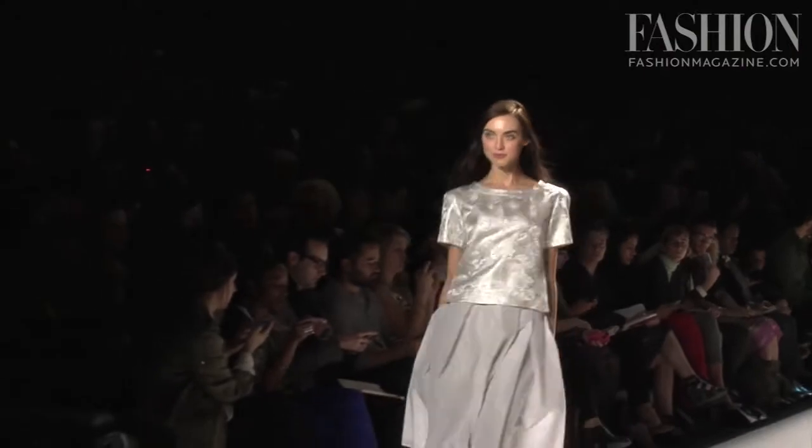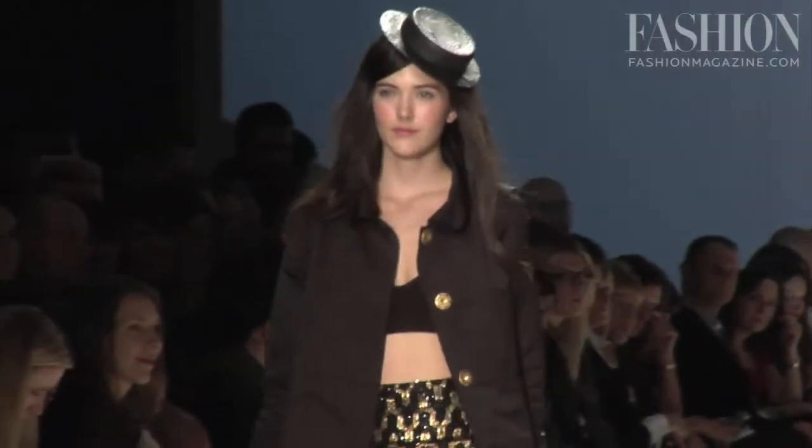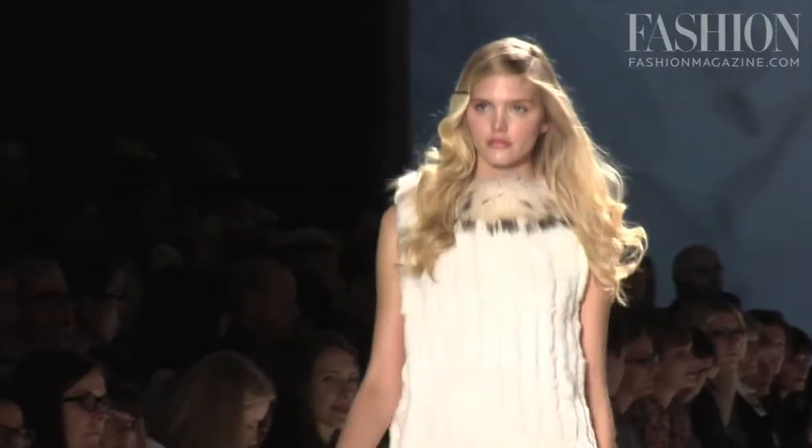There's so much about seasonless dressing now, and I think that's a fun thing to do when you play into different fabrics that are traditionally for fall and mixing them in with spring and doing it sleeveless. And just the movement on that fur was amazing.